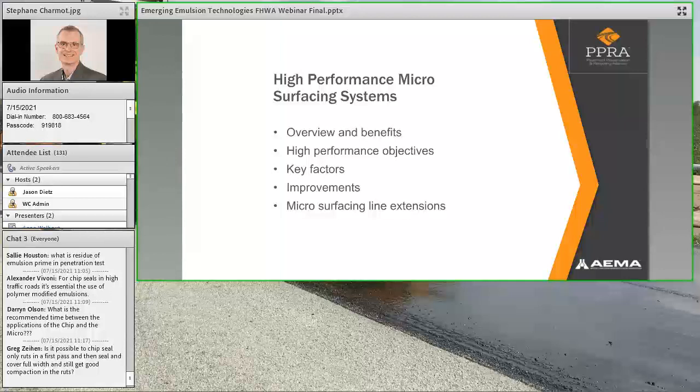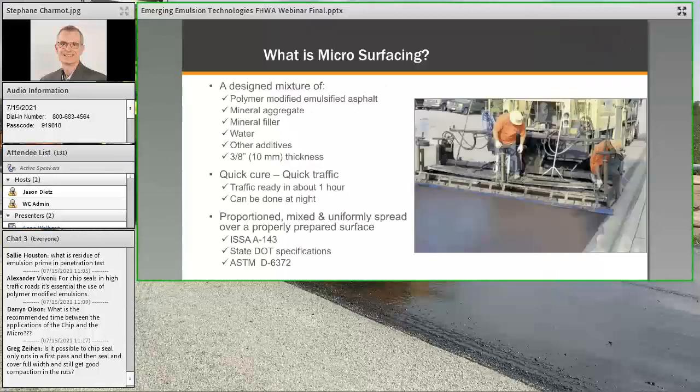So we'd like to say a few words about high performance microsurfacing, because this is also a very useful pavement preservation technique. So let's go to the next slide, starting with really a definition.